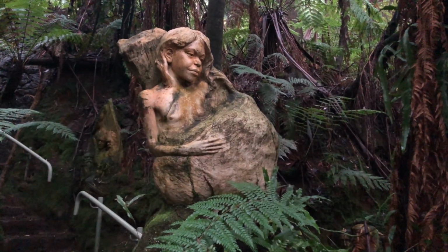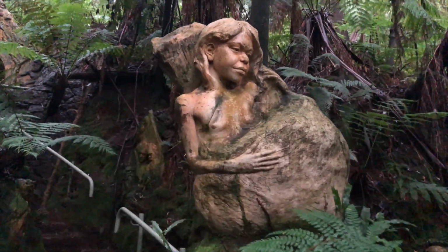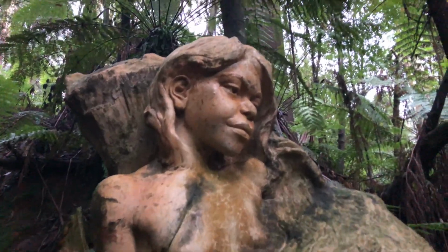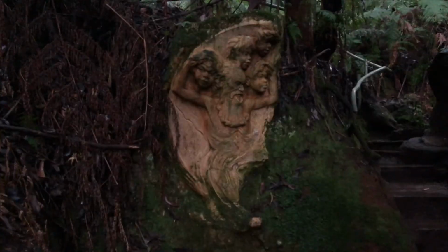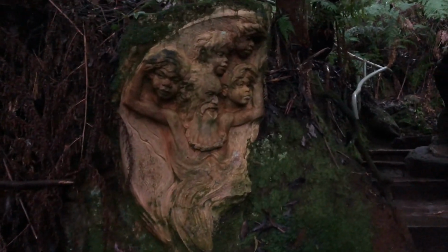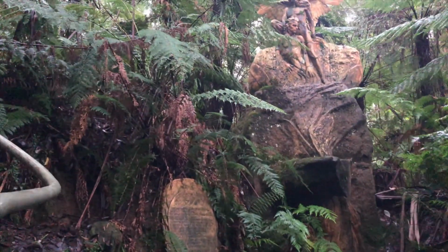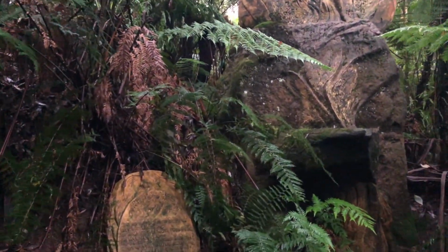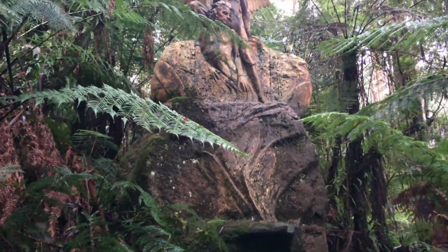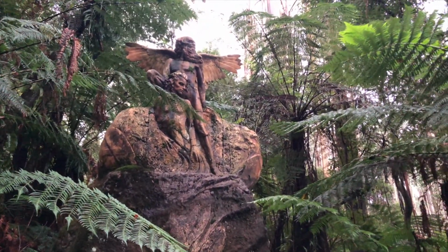Another one. There's a girl. I think she's hugging something. They're all smiling. No option, we're gonna walk up. Another family being drawn here, sculpted. This is the place you should be. It's a very, very high sculpture on the rock. The size is bigger than a normal man's size, with wings.